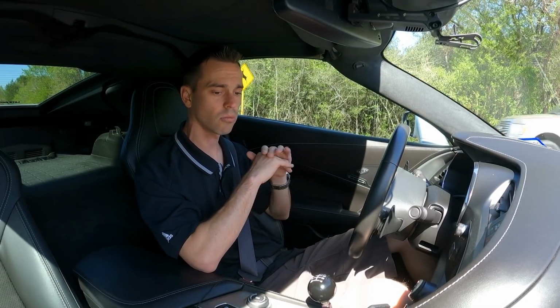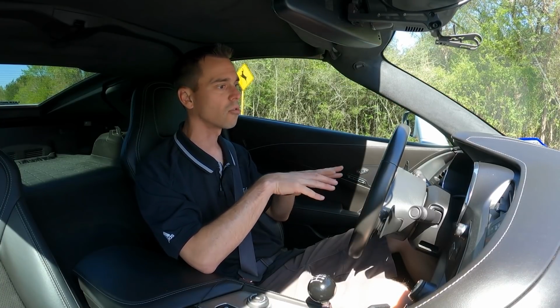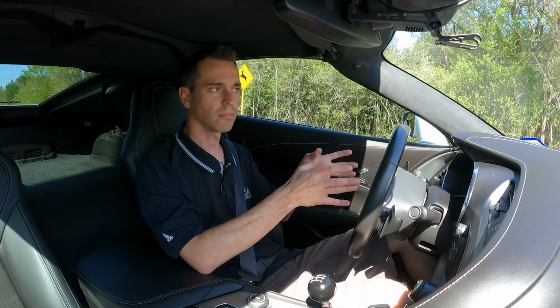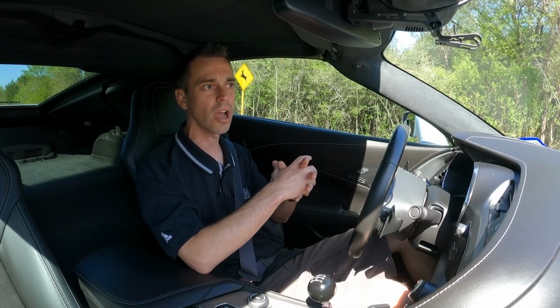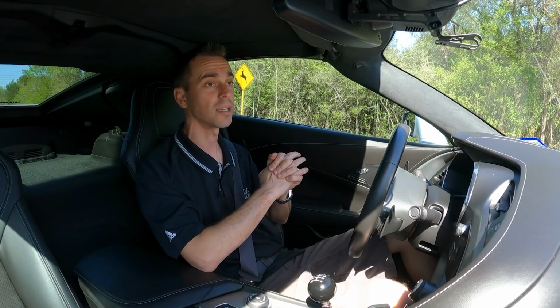His goal was just to keep it on 93 octane. He didn't want to do any E85, no race gas, no different tunes, just hop in it, put gas in it, and go drive it. And this thing did not disappoint. It actually surprised me.